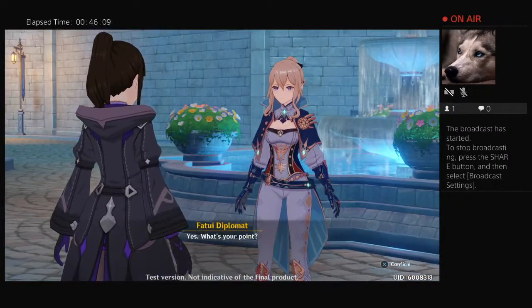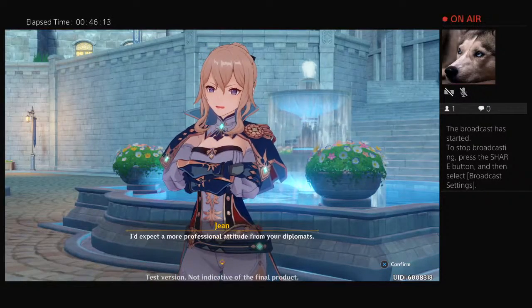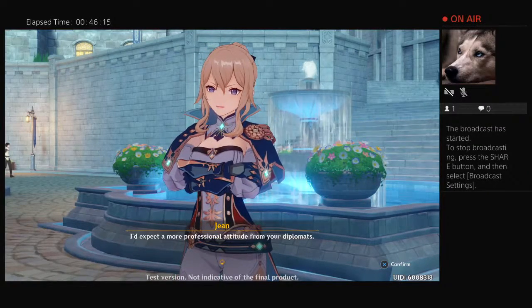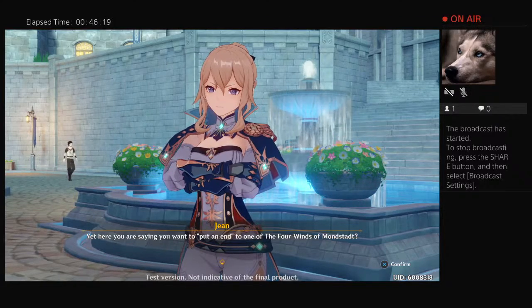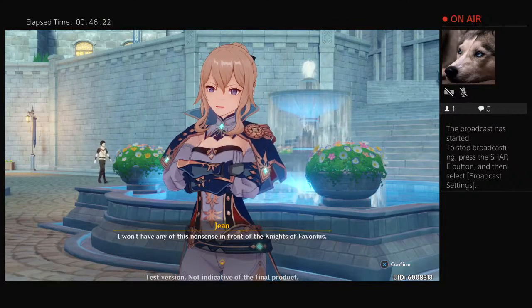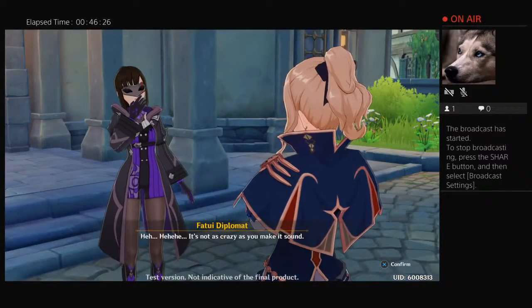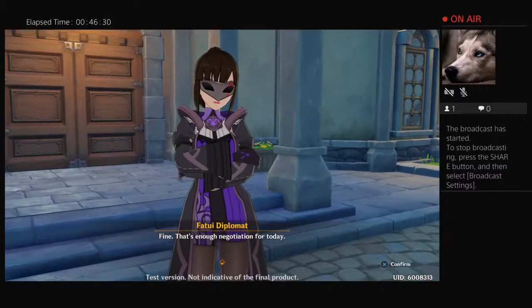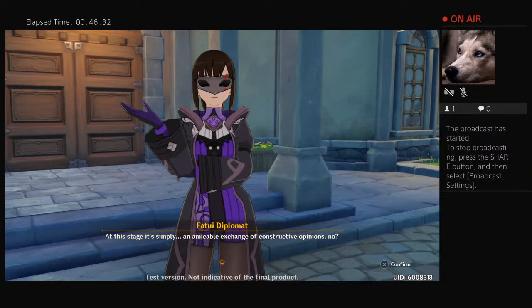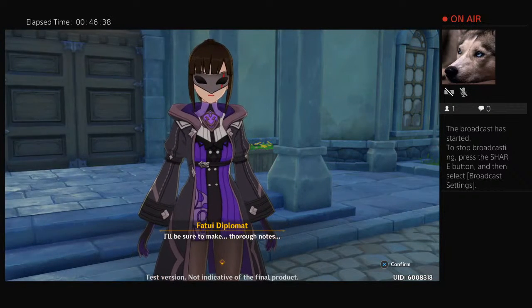Monster? Yes. What's your point? I'd expect a more professional attitude from your diplomats. Yet here you are saying you want to put an end to one of the four winds of Mondstadt. I won't have any of this nonsense in front of the Knights of Favonius. It's not as crazy as you make it sound. Fine. That's enough. At this stage, it's simply an amicable exchange of constructive opinions. No, I'll be sure to make thorough notes.